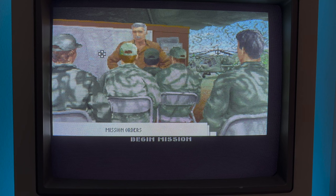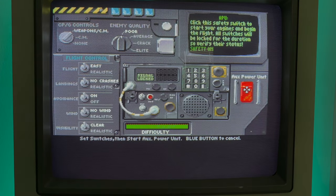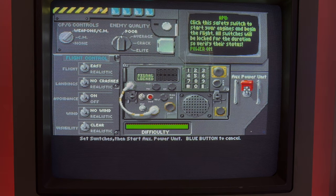Okay, begin mission. And here we go, let's see how long this takes. Oh, right. Click the safety switch to start your engines. This is the copy protection too. Oh boy. Oh wait, it's a CD. Why would it have copy protection?